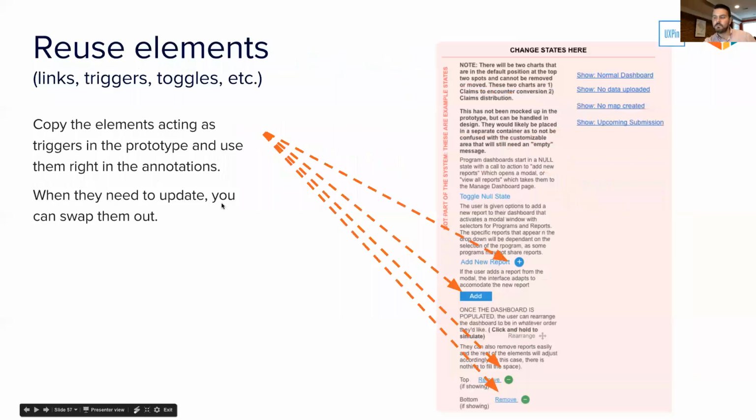It does take time, but you can copy the triggers straight from the prototype, and that saves a lot of time. So as you build something out in the prototype, you can literally drag that element to the right side and have it function just the same. And then as you update things in the prototype, just drag it over and it'll replace it, obviously.